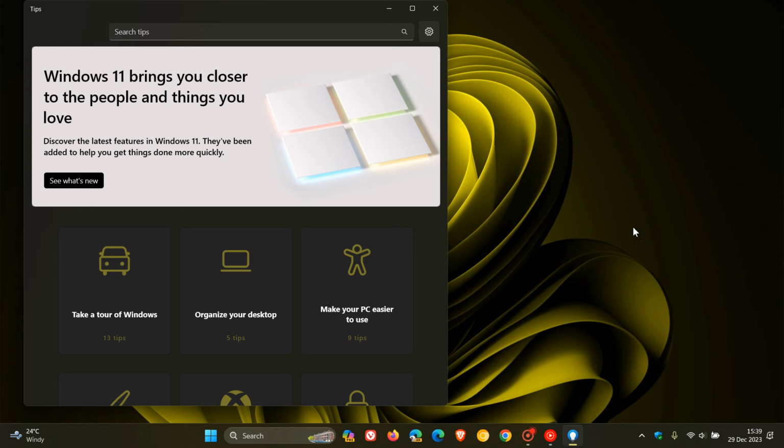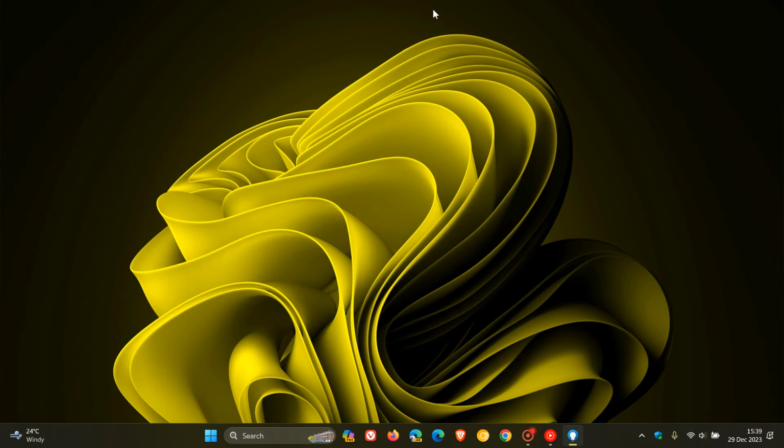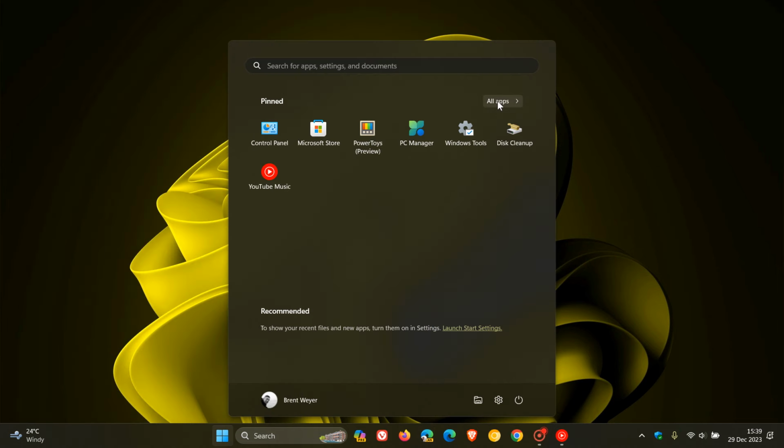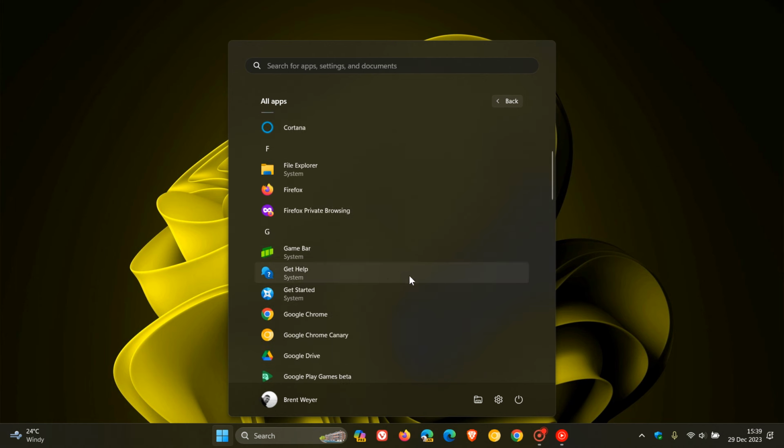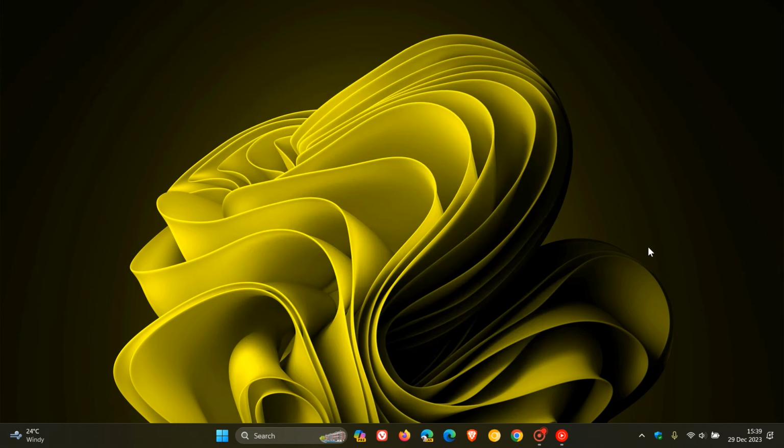And if you need to find out some more info about features and Windows as a whole, you can head over to the new Get Help app that is found in Windows 11, and this will provide you now with the information that was previously available in Windows Tips. Then another feature that's also no more is Windows Speech Recognition.